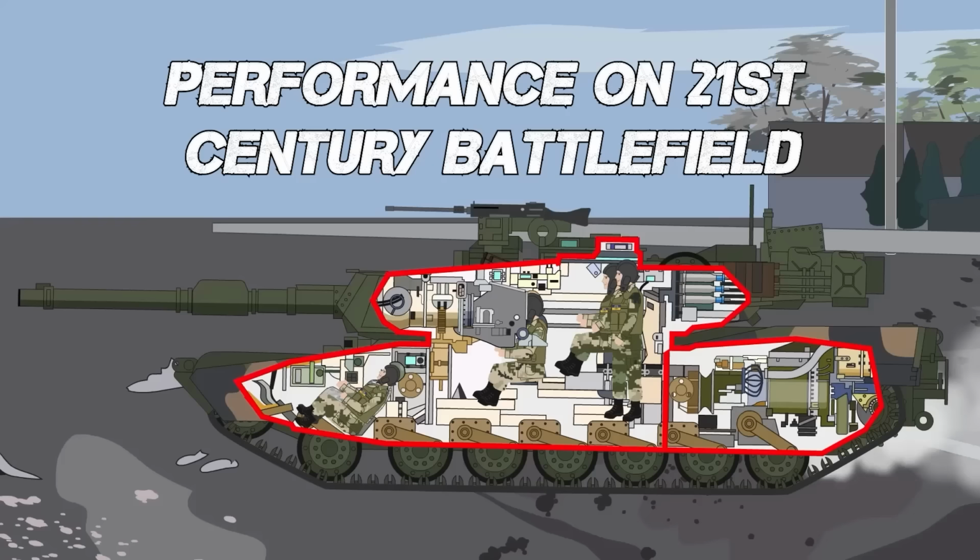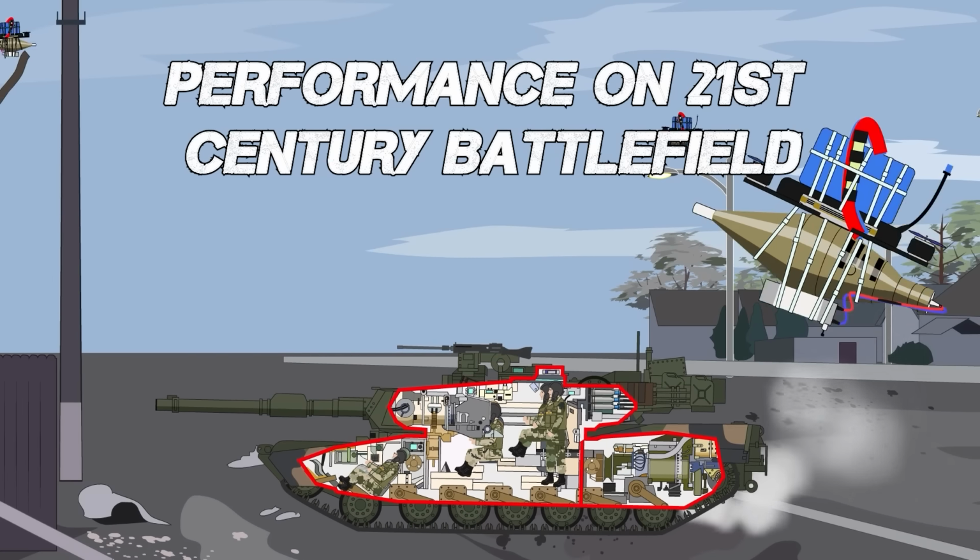Performance on the 21st century battlefield.